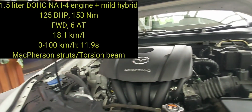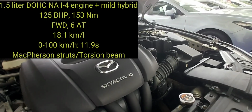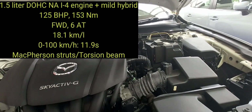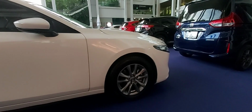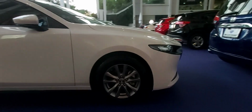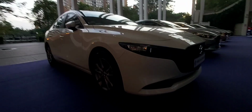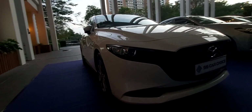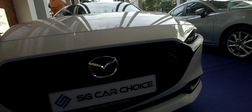Fuel economy is rated at 18.1 km per litre, and the suspension setup consists of independent McPherson struts up front and torsion beam rear axle out back. In summary, this Mazda 3 is an excellent car for someone who is looking for a reliable car with great driving dynamics. If you have a tighter budget, the previous generation model isn't a bad choice, but the current generation model is the one that is better overall, be it styling, comfort or fuel economy.